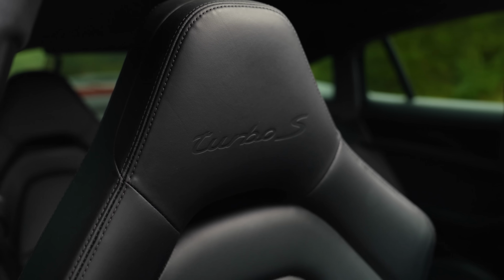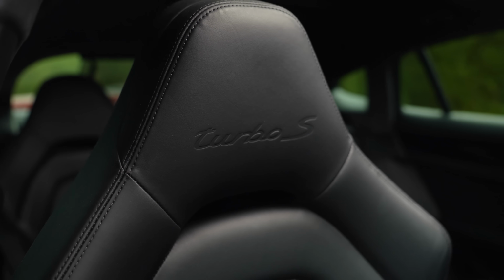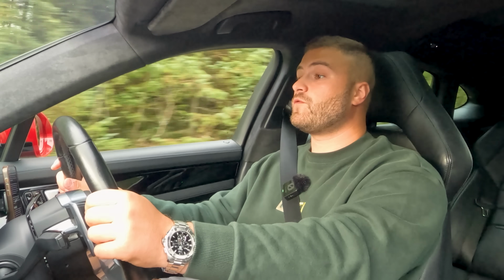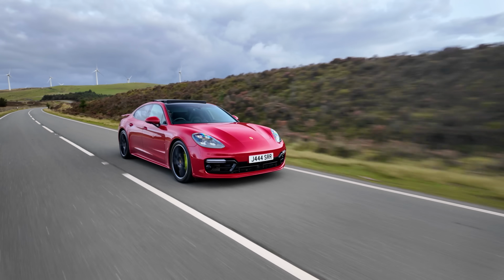And the Panamera has been about for a few years now, and the first Turbo S model came in around 2011, which came with a 4.8 litre turbocharged V8 engine. But let me show you what comes in this.